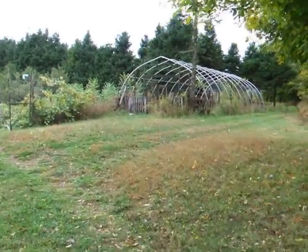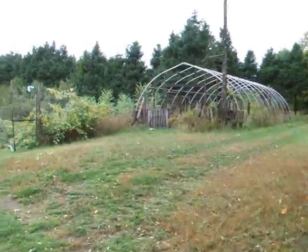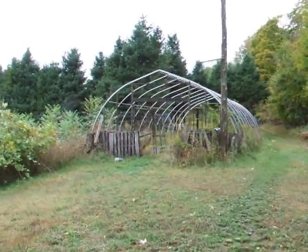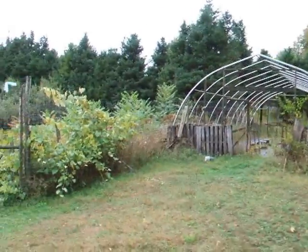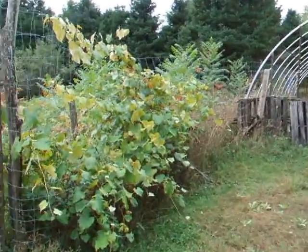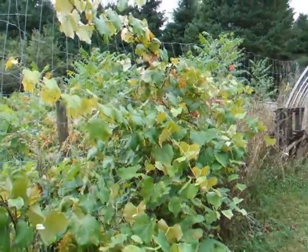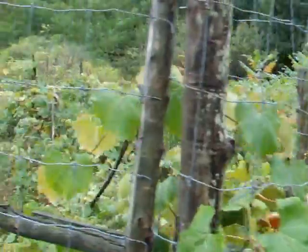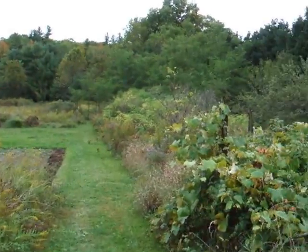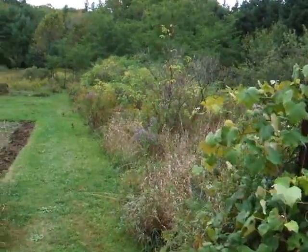There's nothing left in the greenhouse anymore. I've been working on cleaning up that dead spruce that I cut down last winter. I collected the grapes from the grapevine here. Not very delicious variety, but certainly hardy for the area.